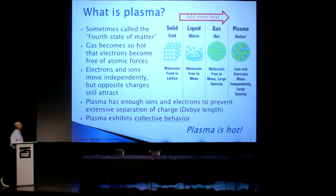Well, plasma, it's sometimes called the fourth state of matter. This is not the plasma in your blood. This is a different plasma. And it's basically all the states of matter are determined by how much heat is in the material. So if you start with solid, for instance, this is a cold material. The molecules can't move past each other, and so it has solid properties.